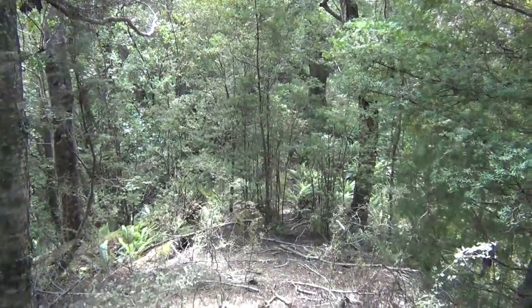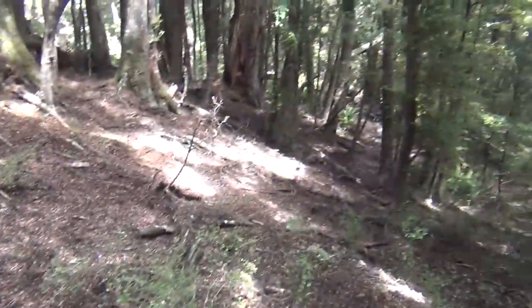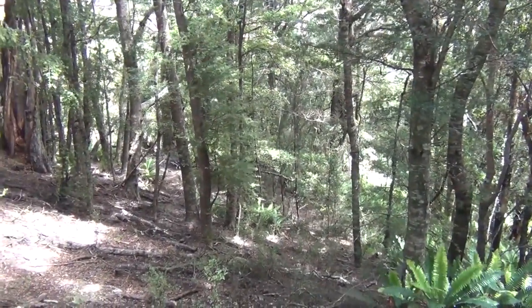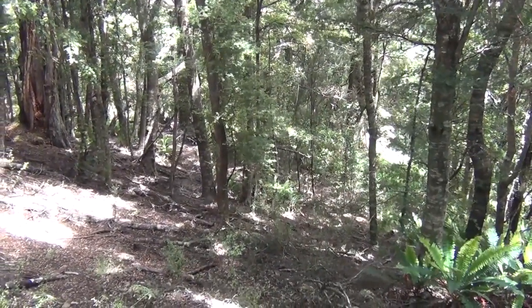Righto, so that's the ridge we came up. We're just setting out our last 10 traps here that we've thinned out from the line. Just going to go down the spur here, back down to the main creek, and then out back to the ute.